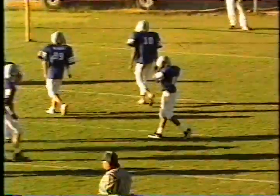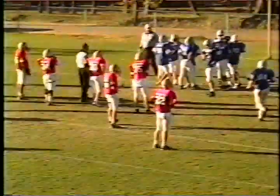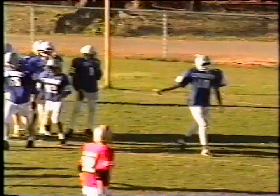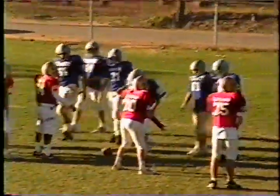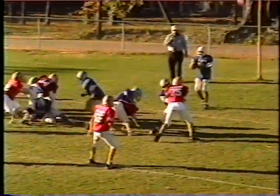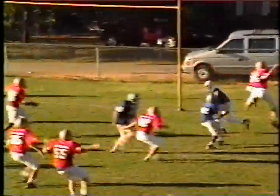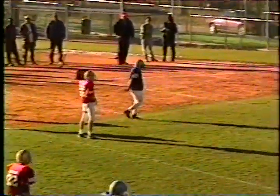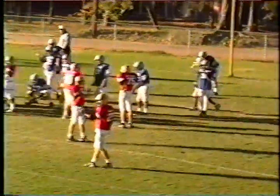Number 38. Incomplete. Over his head, defending on the play is number 22. Brings up third and 10. Is intended for number 38 at the 20-yard line.